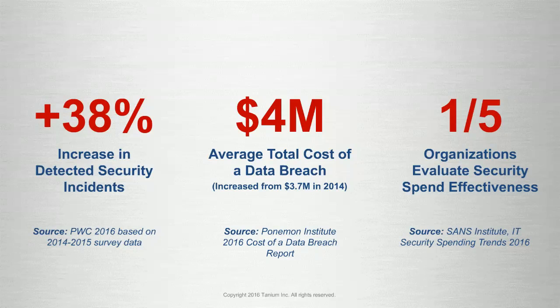Yet at the same time as spend is going up, the number of incidents is actually on the rise at an even greater rate. And that would be interesting by itself, but what's even more interesting is that the cost of each of those incidents is actually going up. If you look at this other stat, the cost of a breach or an incident went from $3.7 million to $4 million in the same time period. Obviously, these trends are at odds and mean that a dollar spent on cybersecurity is actually having less impact.